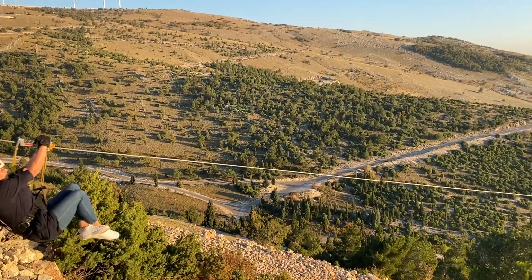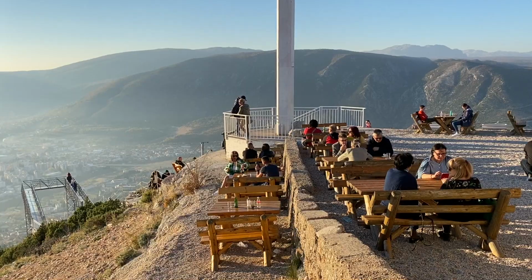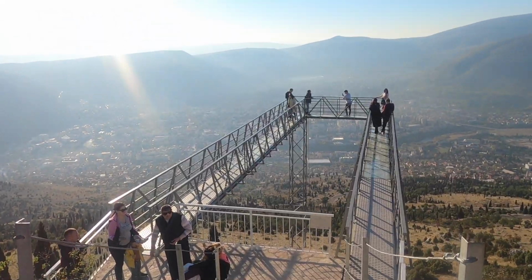It's like an exercise in becoming fearless and becoming courageous. I like to do things that scare me because it pushes my limits and it helps me grow. And that's the thing, I want to grow into the strongest, most confident Kendra that I can be. And ziplining is an exercise in that. So, in addition to ziplining, Fortica Zipline has a cafe and an amazing viewing platform.